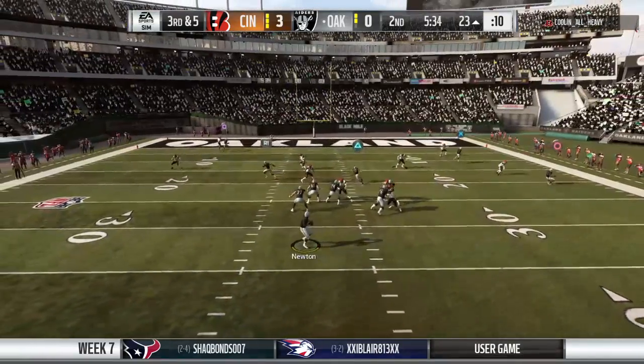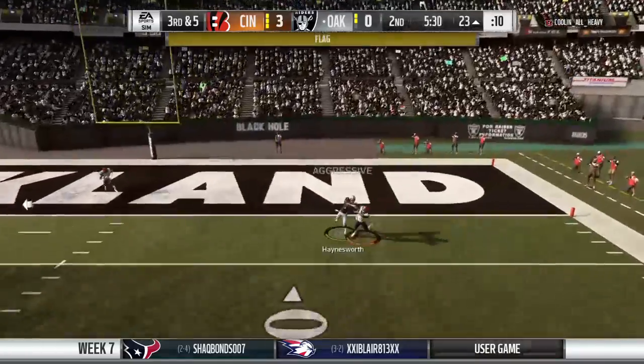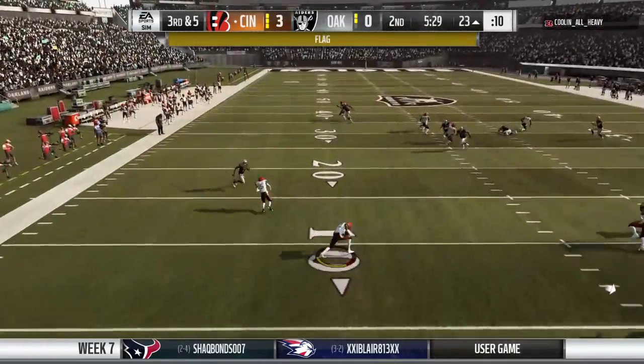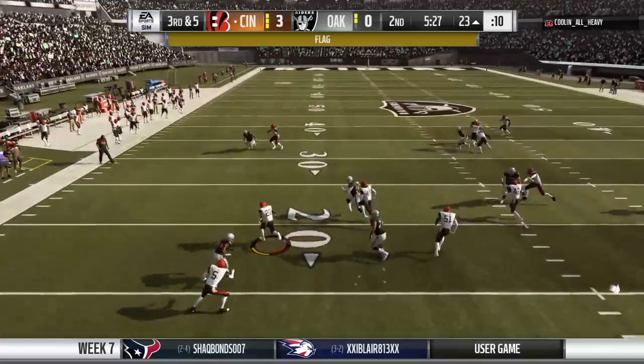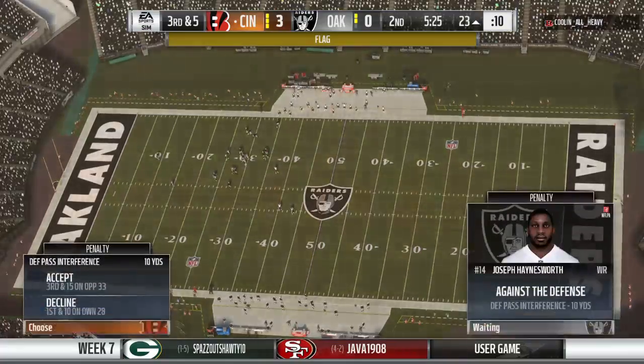Throwing again is Newton. He rifles one that's intercepted. William Jackson with a pick. And he'll take it all the way up near the 30-yard line.